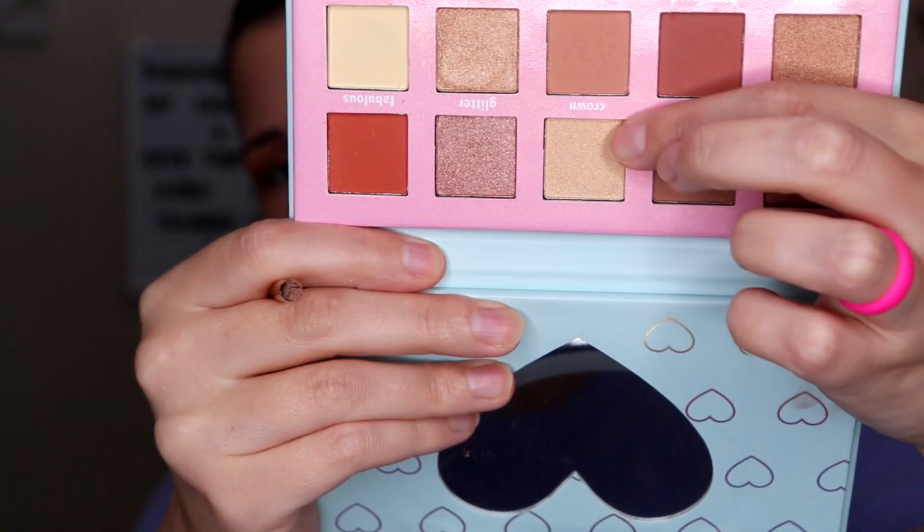All right, now I'm gonna go in with Crown, and put that on my brow bone, or highlight my brow bone with it. I'm gonna take that first blush brush and just kind of blend where those two colors meet so there's no harsh lines.